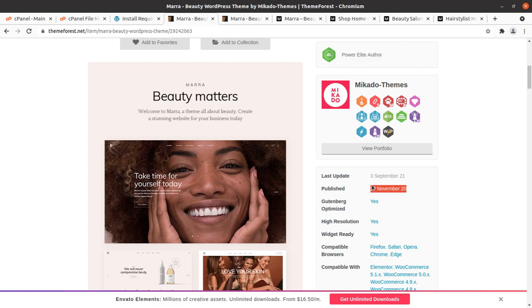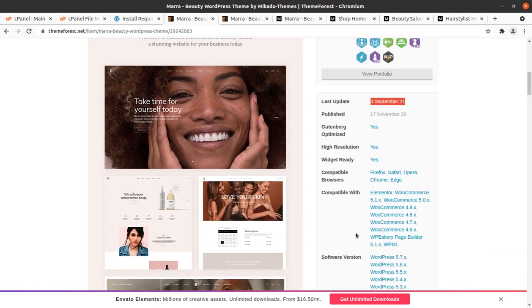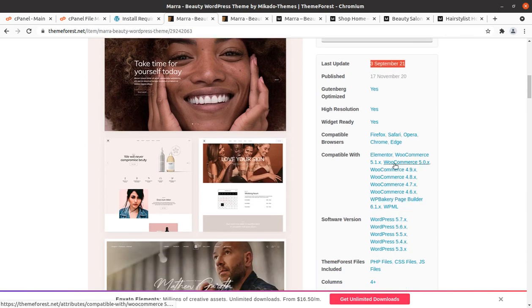And the Marra theme was developed only last year. This is a new theme in fact, and it came last month, in November of 2020, and regular updates for this theme are also being done. So we can consider this theme as the latest theme according to the latest version of WordPress.